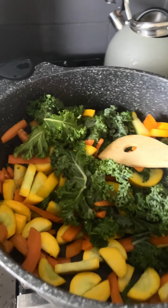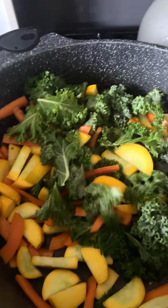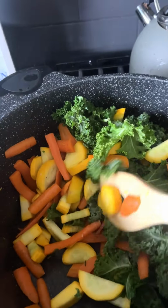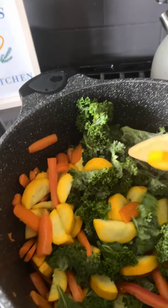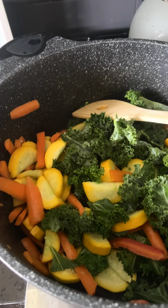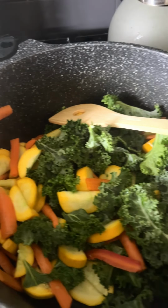So it's late summer, and now's the time to start including more cooked vegetables in your diet and less raw food. So tonight you can see I've got some veggies here, and things like raw carrot can be kind of hard to digest, and raw kale.